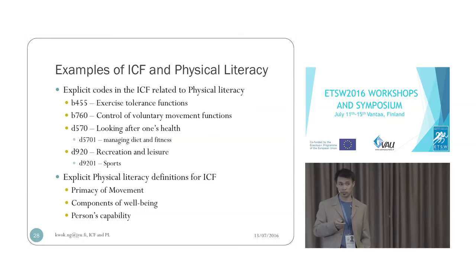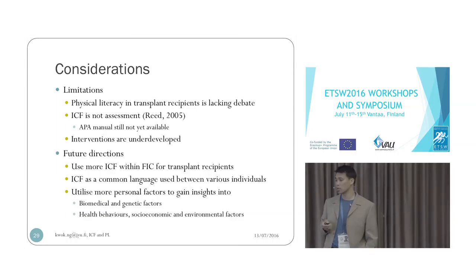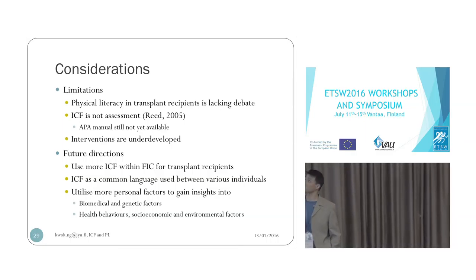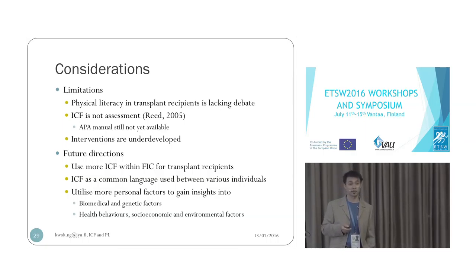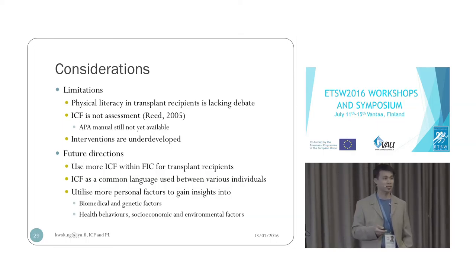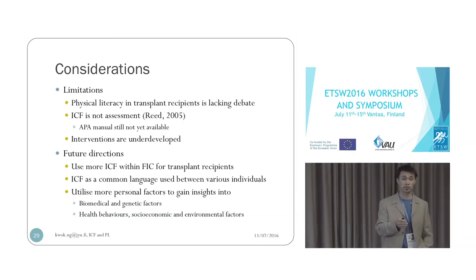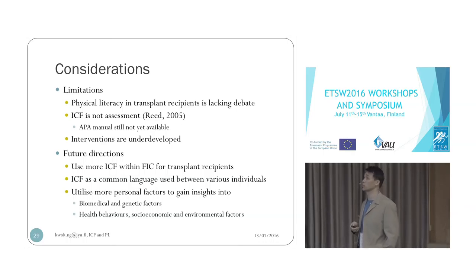What we can use for physical literacy, you can look at on the slides. These are certain codes. Maybe we don't need to go into them. Some things to consider when you're thinking about discussion points: physical literacy in transplant recipients is lacking. It's lacking debate. I had a very interesting point of view in terms of the ontology. Interestingly, it's been argued it's not an assessment, but yet the manual was said to be published in 2005, then later in 2007, and now we're in 2016 and still lacking this manual. And I think they've gone to do something else.